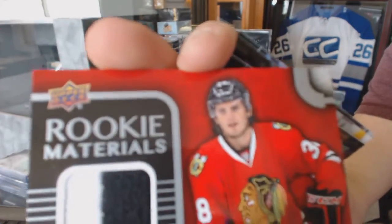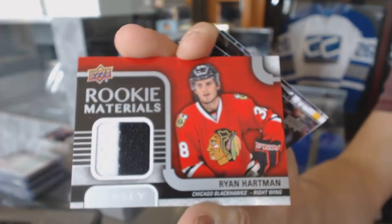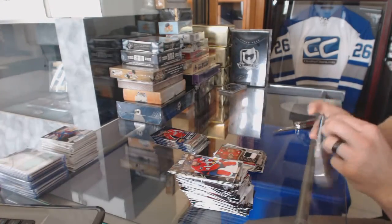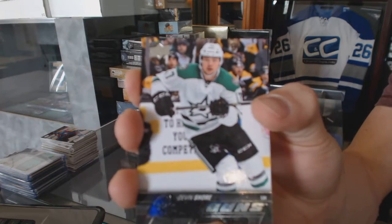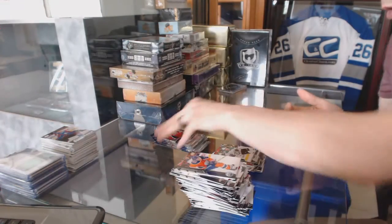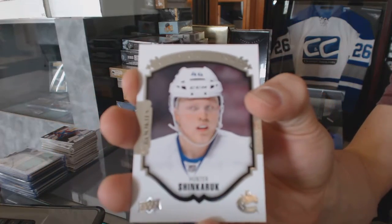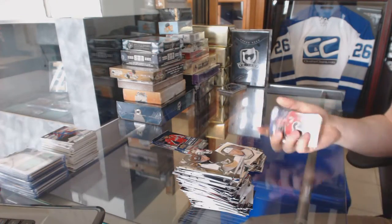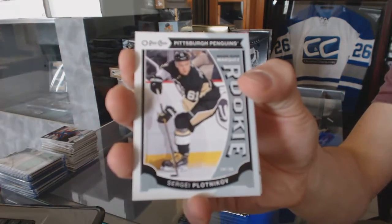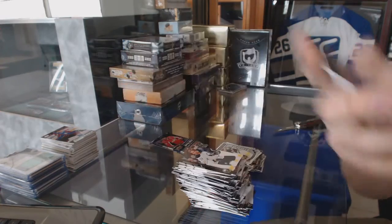Rookie materials for the Chicago Blackhawks, Ryan Hartman. Young Guns for the Dallas Stars, Devin Shore. Portraits for the Vancouver Canucks, Hunter Shinkaruk. OPC rookie for the Pittsburgh Penguins, Sergei Plotnikov. Canvas for the New York Rangers, Derek Stepan.